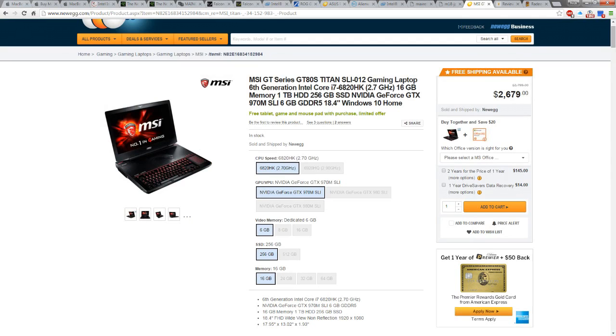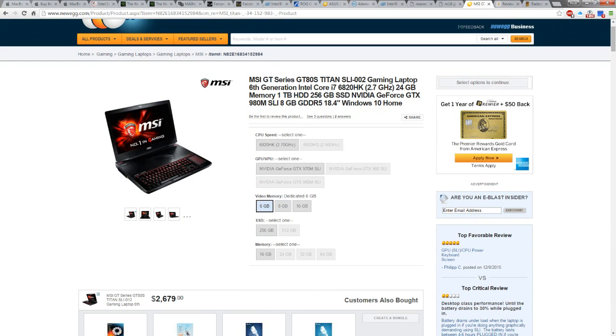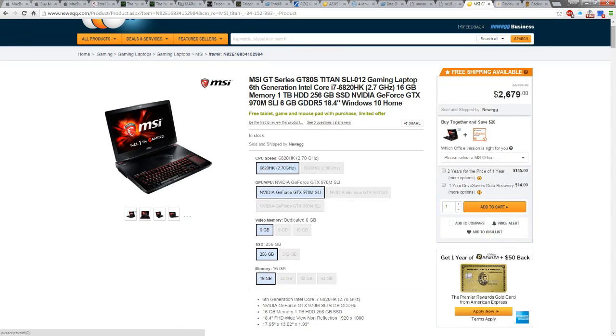So now the challenge is to get the price low enough to actually make it compete with the MacBook Pro. Fortunately, I've already done that. Oh no, it's video memory. I want to keep that there. So, after saying I already did that, I messed it up.